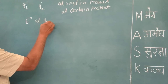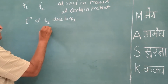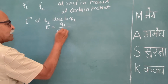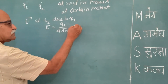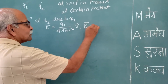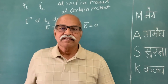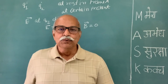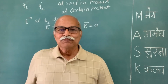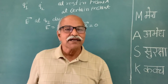The electric field at Q2 due to Q1 is E equal to Q1 divided by 4 pi epsilon naught r square, in the radially outward direction, and the magnetic field is 0. They are at rest, so the magnetic field is 0. You have the electric field, and Q2 experiences a force because of this electric field, Q2 multiplied by E1. So that will be the force, which will be Q1 Q2 by 4 pi epsilon naught r square. Good.